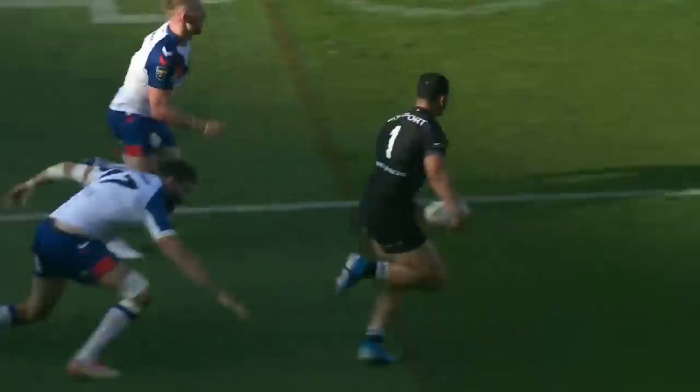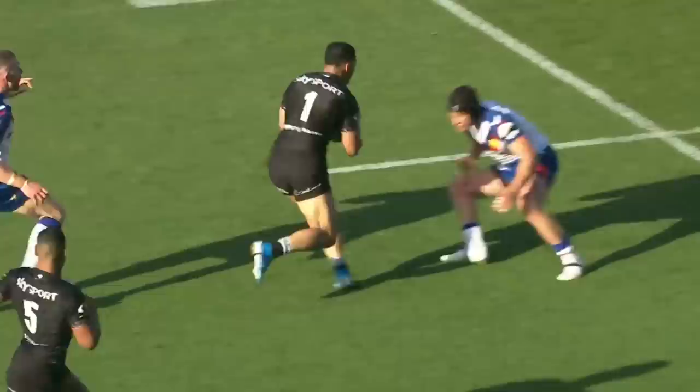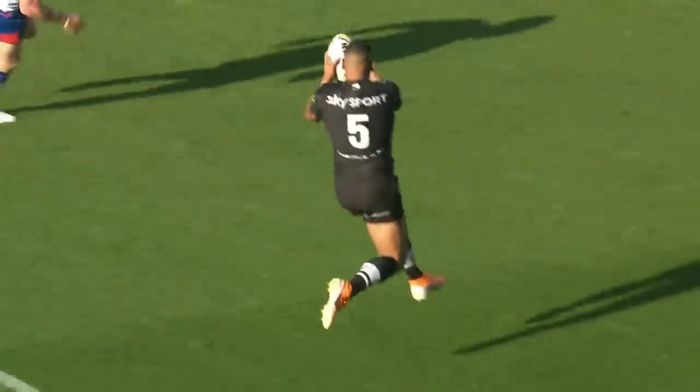One more look at it. It was just classic Roger Tuivasa-Sheck. But that there, boy, that takes some skill.